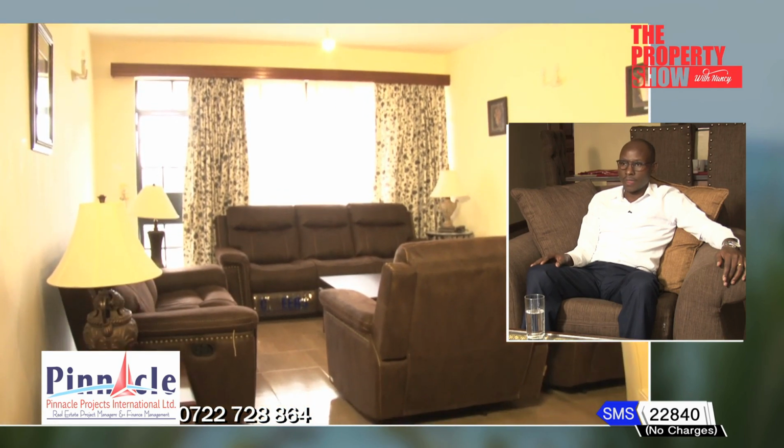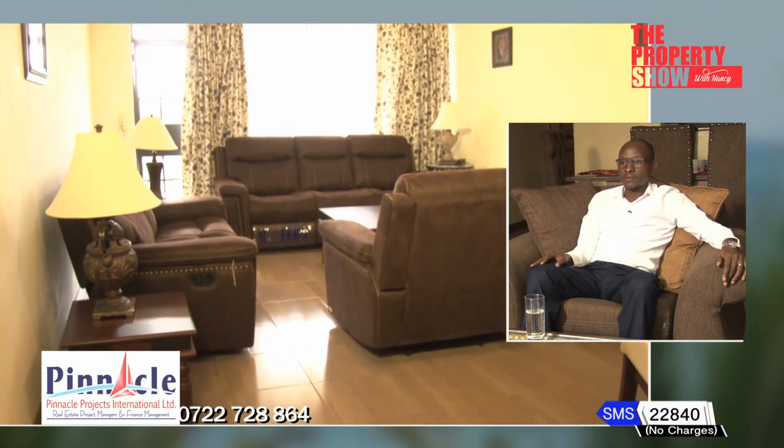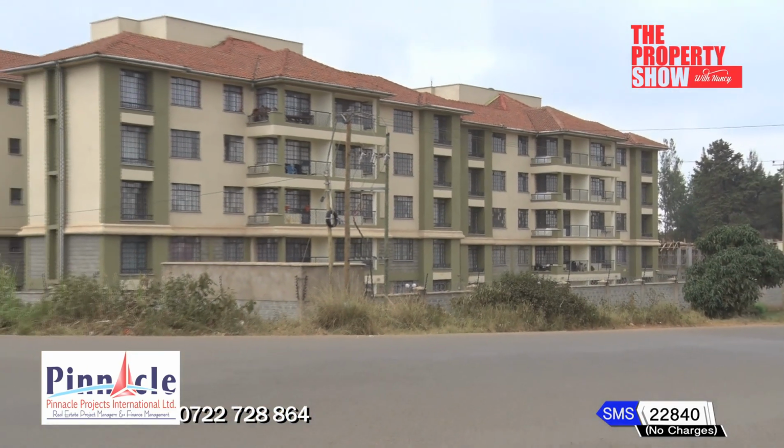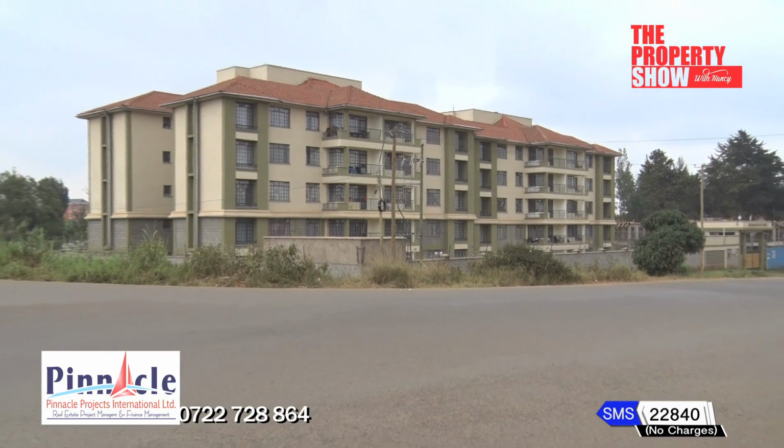If it's a developer, you need to ask for their track record. If it's a project manager, you need to ask for their track record. You need to deal with people who understand conveyance. Deal with a lawyer and don't try to imagine that you can do it on your own. Property ownership and property issues are complicated and complex issues. So rely on professionals. Deal with a valuer, deal with a registered estate agent, deal with a project manager, deal with architects, deal with lawyers who understand property transactions.